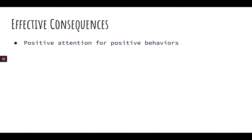Positive attention for positive behaviors. Giving your child positive reinforcement for being good helps maintain ongoing positive behavior. Positive attention enhances the quality of the relationship, improves self-esteem, and feels good for everyone involved. Positive attention to brave behavior can also help attenuate anxiety and help kids become more receptive to instructions and limit setting.